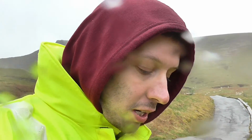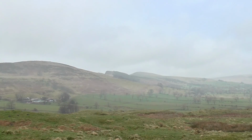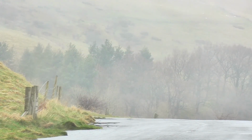Right, the wind's died down just for a second. Do you know what else I've forgotten, which is also in my car? Gloves. Getting really cold fingers. Trying to get a shot of, over there you can see the rain moving almost horizontally to the ground. I'm trying to get a shot of it. It's not proving easy, especially as I keep getting drops on the lens. I don't think I'm going to get that shot. It looks pretty cool, but it's just not happening.